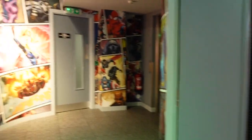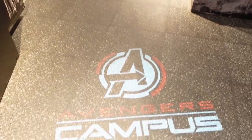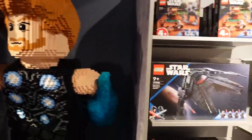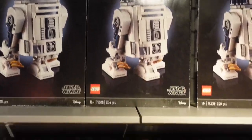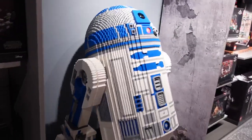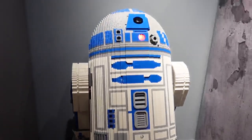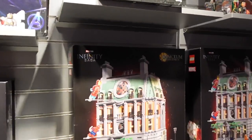Marvel, Star Wars, Marvel, Star Wars. Oh, look. Before I walk over it, I think it's a hologram. Yep, that's just gone over me. Lego Thor. They do have a lot of, oh my goodness, look at this R2-D2. Wow. Imperial Star Destroyer. Like, how much patience would it need to build that? Oh my goodness, look at this R2-D2. He's just too cute. Ooh, the Sanctum.